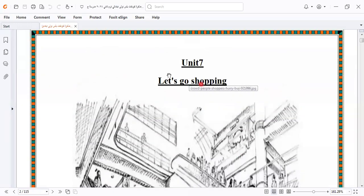Let's go shopping. As we talked before, the expression "let's" must be followed by what? By the infinitive form, like this: let's go, let's play, let's read, let's write, let's anything. So let's plus the infinitive form.